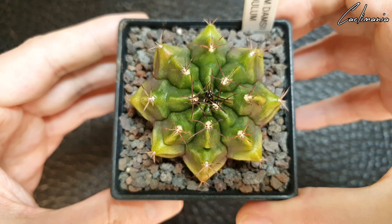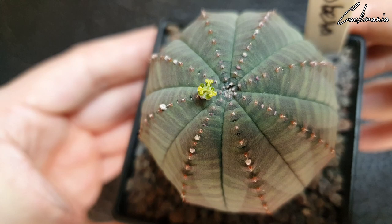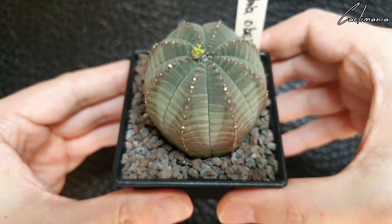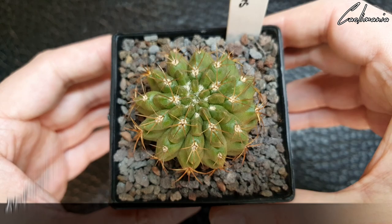Euphorbia obesa, it's been blooming on and off throughout the year. A tiny little yellow flower there. Lovely plants these are. Ariocarpus hintonii.